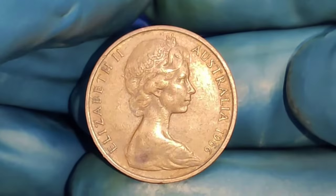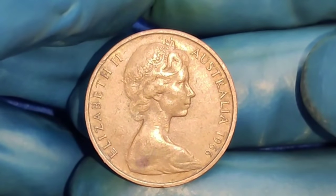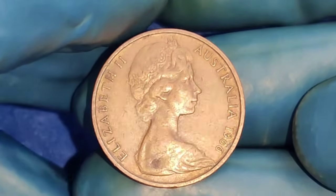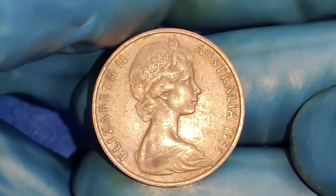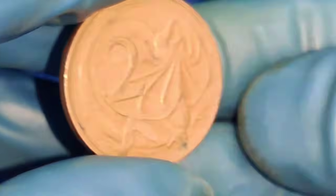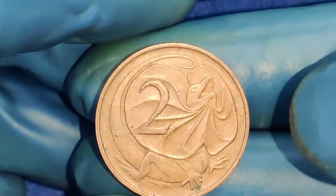And demand? It's gone stratospheric. Rare coin forums are filled with whispers. Auction dealers are now calling these the sleeper hit of the century. And behind closed doors, collectors are paying small fortunes to add one, just one, to their portfolios. Now, the question you've been waiting for. How much is this coin really worth? Take a breath, because this isn't small money.